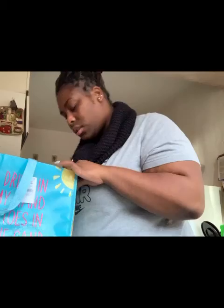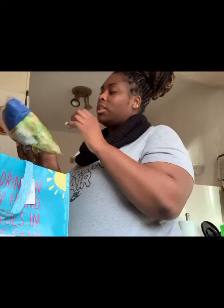Got some salad. So the lettuce. Sweet and crunchy salad. This is the pancetta carbonara.